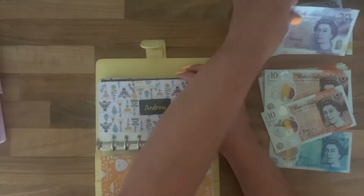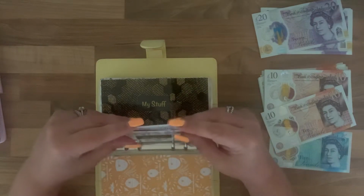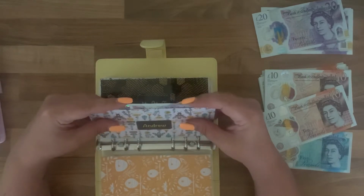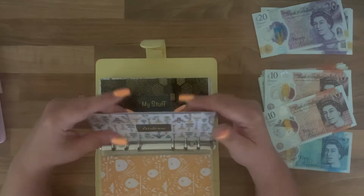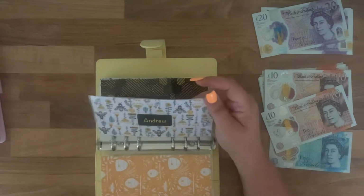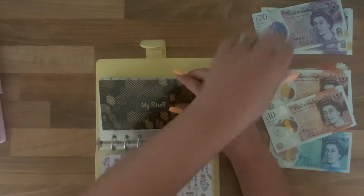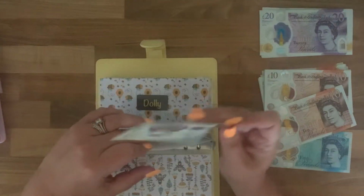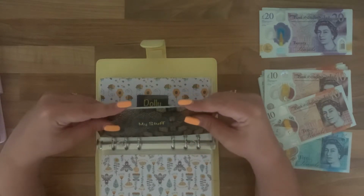Andrew is getting 20. Now, he does have his own file, but this is if he wants me to get anything while I'm out and I don't have his file with me, I've got something there. It's for if I want to get him something from me, or I might start saving for his birthday in here as well, separately from normal birthdays, but he's got his own. I too have my own, which is I'm going to get 20. Anything from the spending in the weekly, if I don't spend it, it's going to go into my stuff.